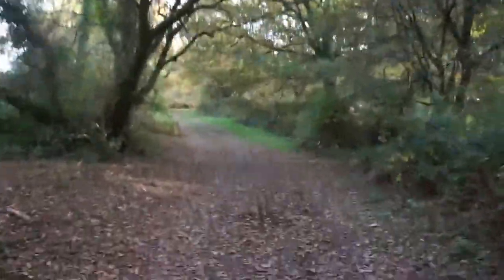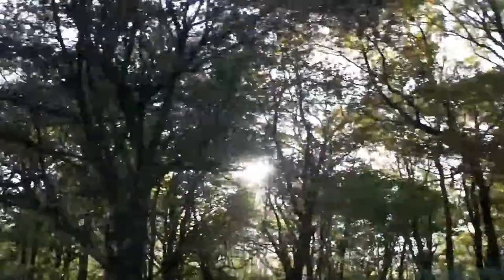So this way to the fort then. I guess this is walking up onto the fort now. That's an Iron Age hill fort originally.